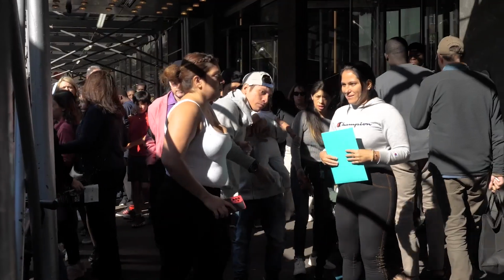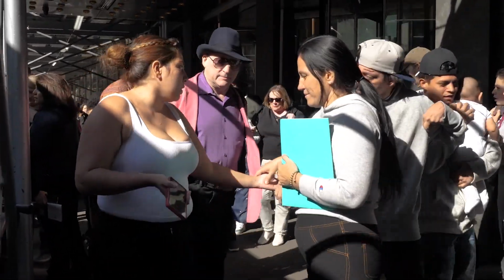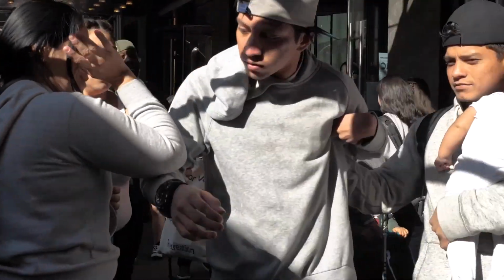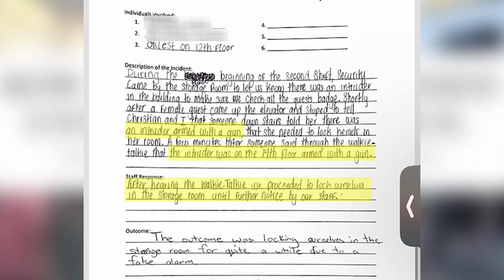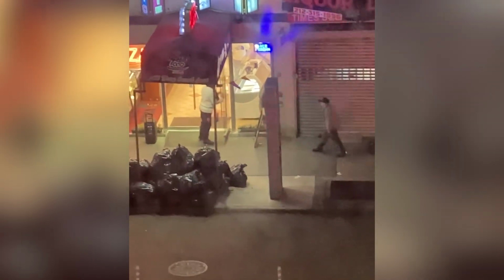During just our short time investigating the location outside of the hotel, we ourselves witnessed a migrant so drunk he could barely stand. But alcohol isn't the only issue at the ROW NYC. Carlos shared incident reports and internal text messages detailing gunmen on the premises, children getting drunk, and migrants stealing from local businesses surrounding the hotel.